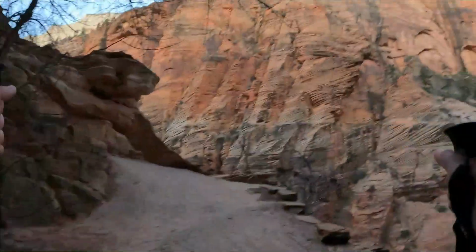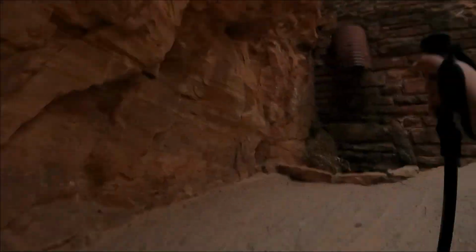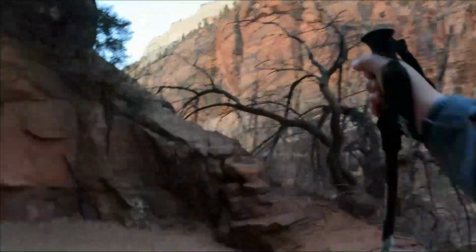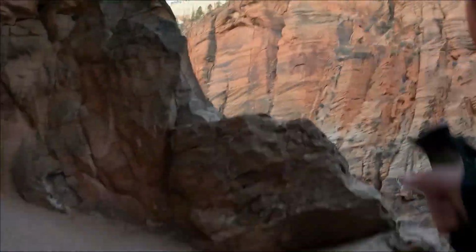This trail is Scouts Lookout. You have to take this trail in order to get to the trailhead of Angel's Landing. There are several switchbacks, and if you're not familiar with what a switchback is, it's basically what we're doing right now. You're zigzagging all the way up to your destination.